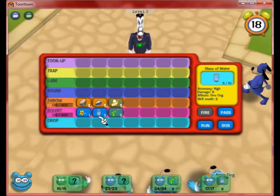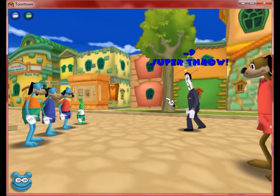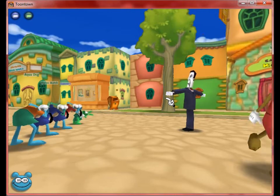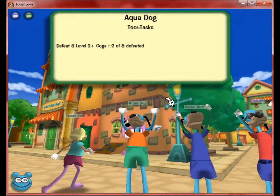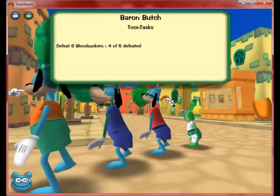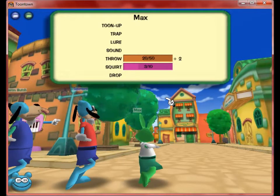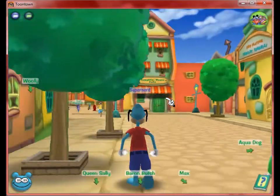Okay. Very good. Very goodly. Okay. Cutting to next bloodsucker since there appears to be no cogs on my radar.